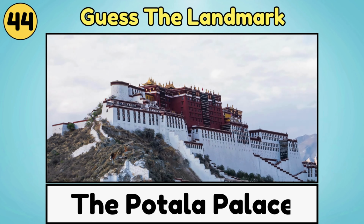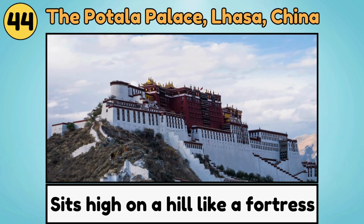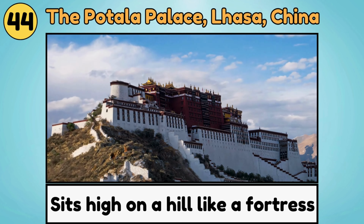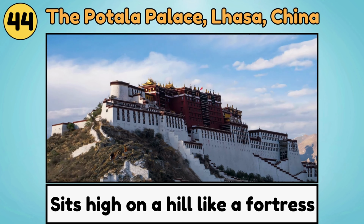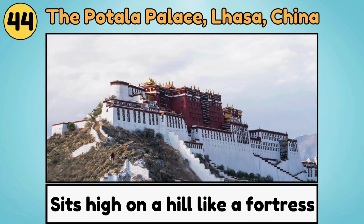The Potala Palace. The Potala Palace in Lhasa, Tibet, China, sits high on a hill like a fortress, with red and white walls towering over the city, once home to Tibetan leaders.